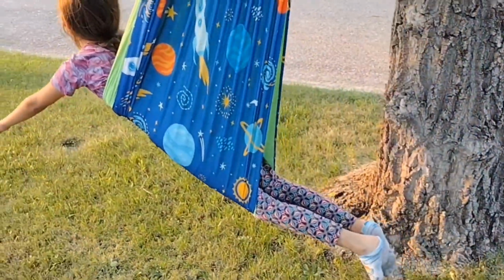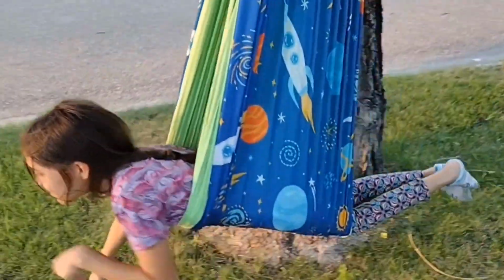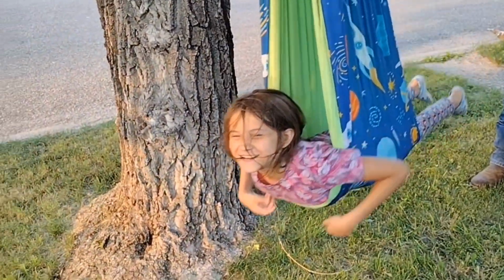Hey. I'm a dog. There. Hey, swing. What do you think? Very good. I think so.